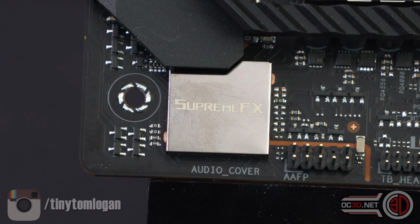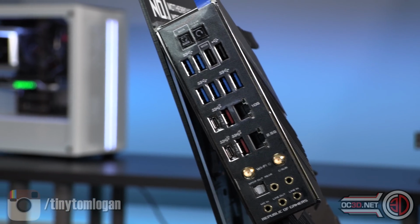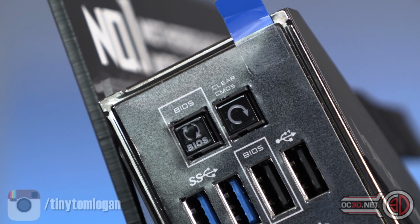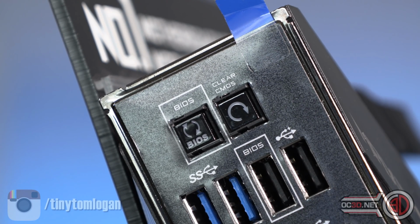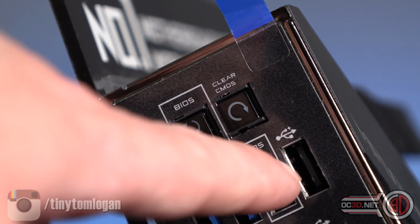It's actually a ROG Supreme FX S1 2208 channel codec, and it's the ESS ES9023 DAC, and then the RC4580 op amp. If you're interested in all of the onboard audio goodness, round to the back, the I/O of the board. So zooming in, BIOS clear switch, fairly simple. Then you also get the BIOS flashback switch, and you can see the BIOS flashback header there.